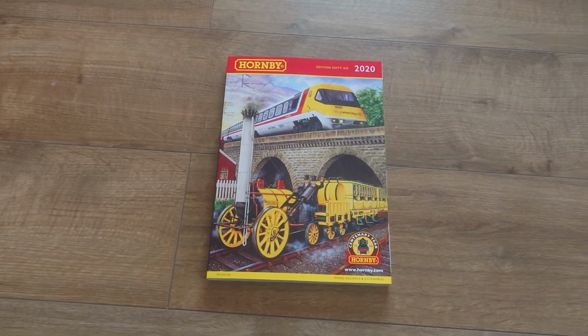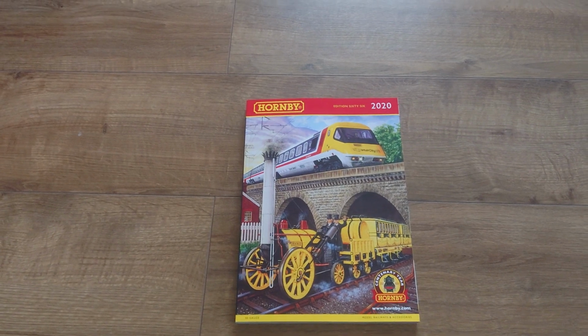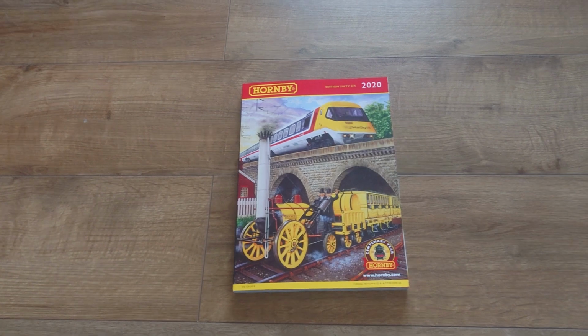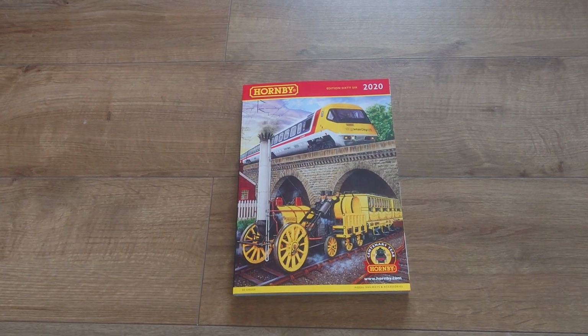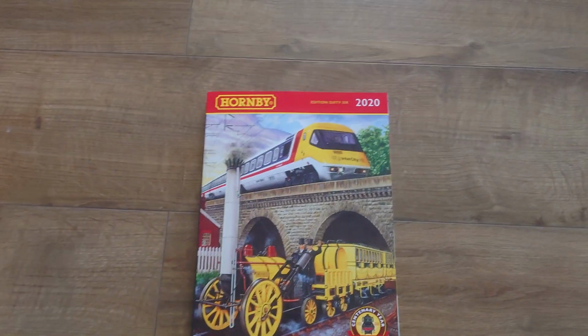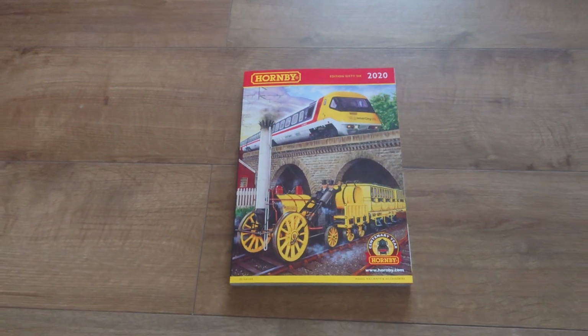I'm sorry about the light levels. I think we're heading for a storm. That's what it looks like. We've got flooding and wind warnings at the moment, so that's when I'm recording this anyway. I'll usually upload them Friday.